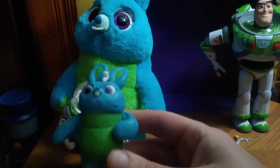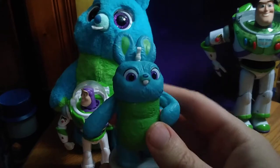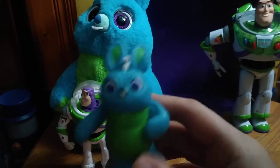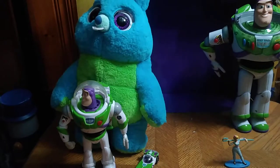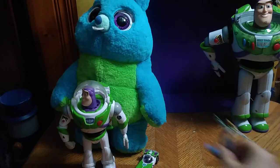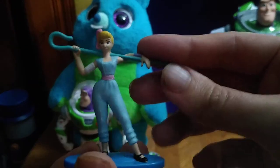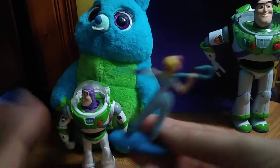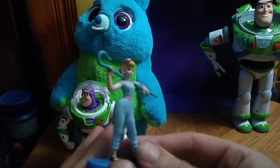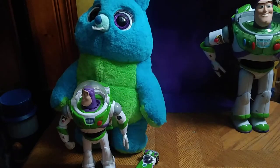I got the bigger plush of him, and this is an actual figure of him. Ain't he adorable? He's a bunny rabbit. He's a fluffy bunny rabbit. That's all there is to say. No posability. And of course, from Toy Story 4, we got good old Bo Peep. Who doesn't remember Bo Peep from Toy Story? I do, because I grew up with Toy Story 2 and 1 when I was a kid. Why they're my favorites.